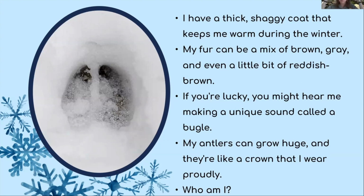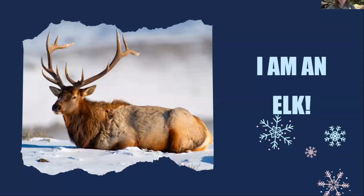And their antlers can grow huge, and they wear them like a crown. And this animal is the incredible elk that we have here in the park. Look at those huge antlers.